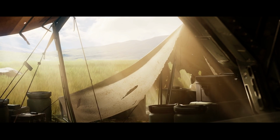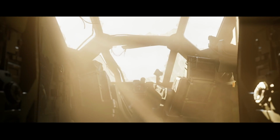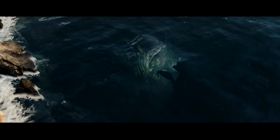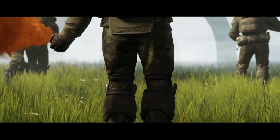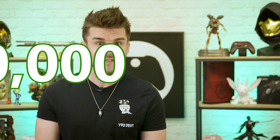First up, it's everyone's favorite buzzword. Let's talk teraflops. As a quick explanation, flop stands for floating point operations per second, and the tera is the next step up from mega and giga, meaning a trillion. So basically, it's a handy all-encompassing phrase to measure the power of a processor. In this case, the Series X's GPU or graphics card, which is rocking 12 teraflops, which, as we now know, is 12 trillion flops. That's a lot of flops.